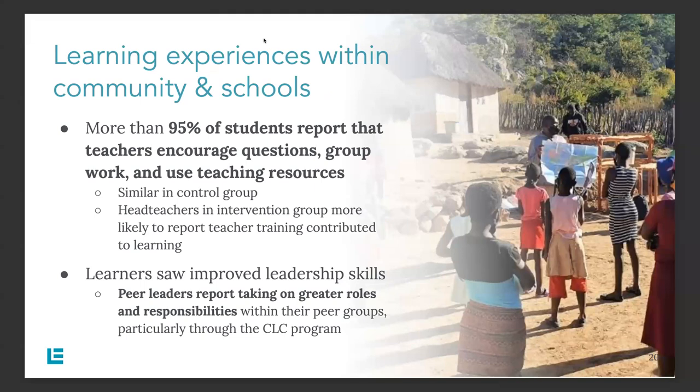But what's interesting is when we look at the head teacher interviews, they are much more likely in the treatment group to report that teacher training has contributed to learning improvements. So the head teachers are seeing these changes within the classroom activities and pointing to that as being effective in facilitating learning. And not only that, we did see that learners saw improved leadership skills.